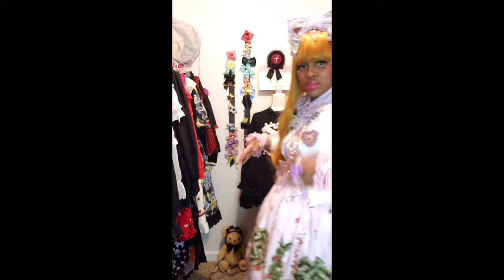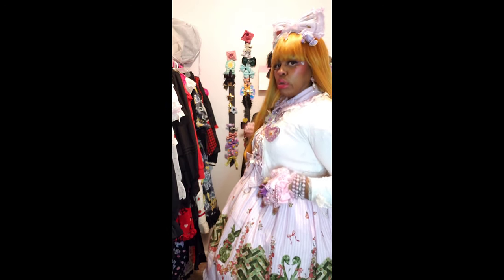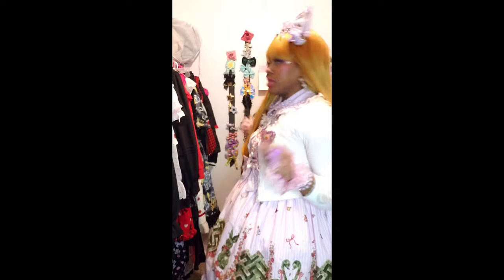I just put it on my girl because this was on her before and I took this off and then she was naked. So I had to put clothes on her. I can't have her in the background just being naked. That's just rude.